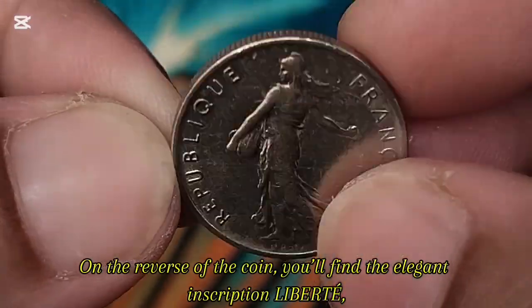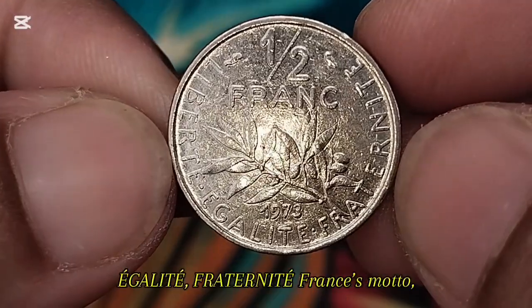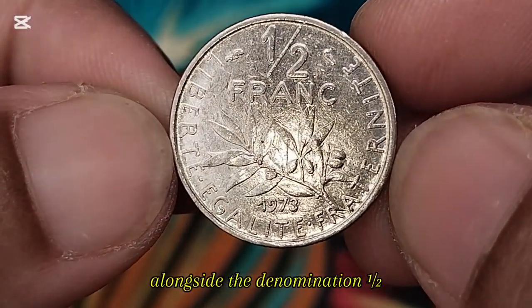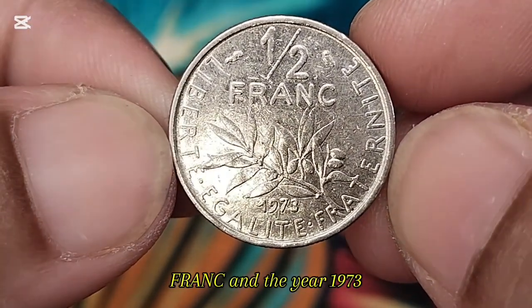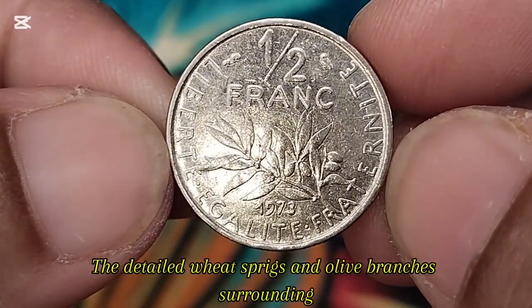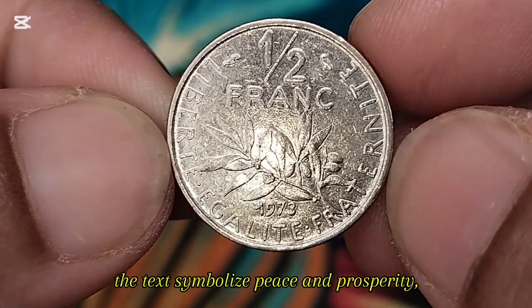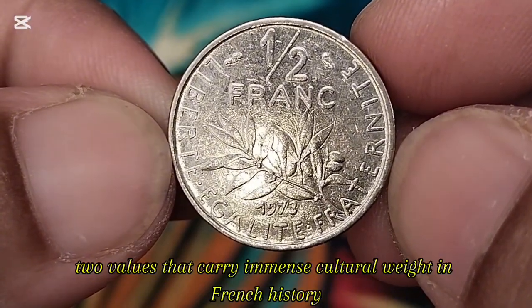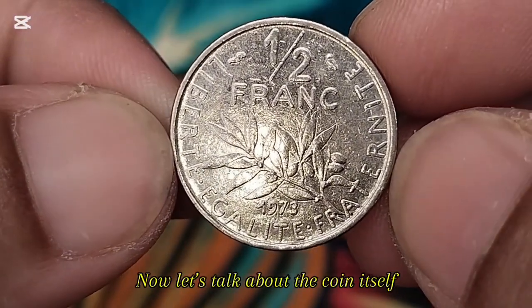On the reverse of the coin, you'll find the elegant inscription Liberté, Égalité, Fraternité, France's motto, alongside the denomination, France, and the year 1973. The detailed wheat sprigs and olive branches surrounding the text symbolize peace and prosperity, two values that carry immense cultural weight in French history. Now let's talk about the coin itself.